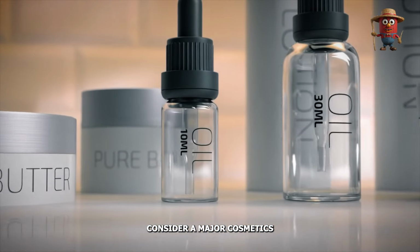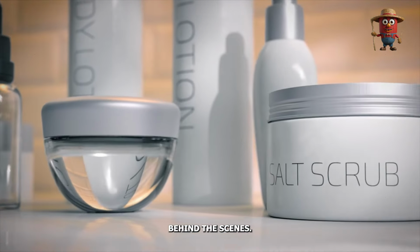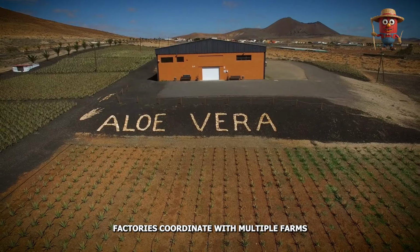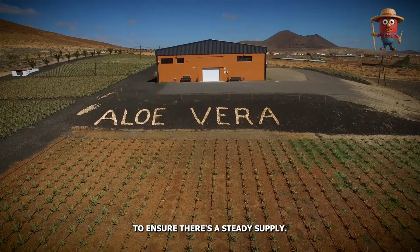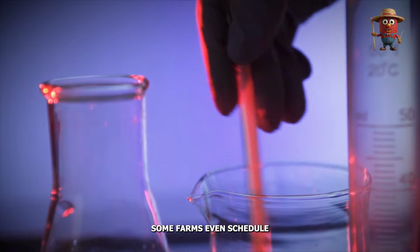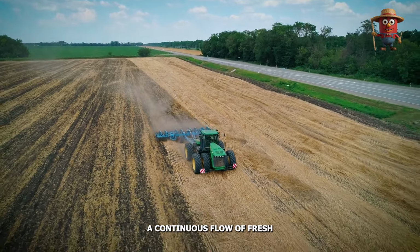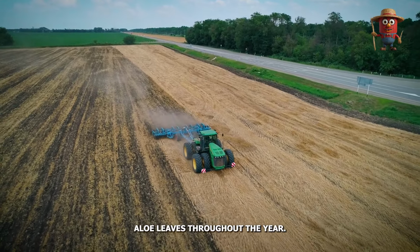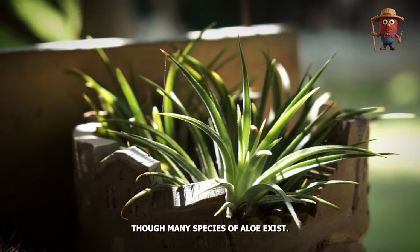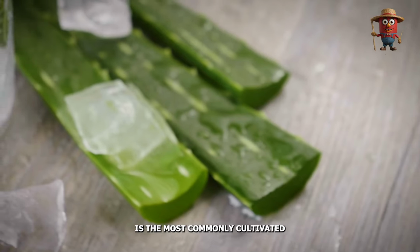Consider a major cosmetics brand launching a new aloe-infused moisturizer. Behind the scenes, that single product line might require tons of aloe leaves every month. Factories coordinate with multiple farms to ensure there's a steady supply, while researchers test the gel's consistency. Some farms even schedule harvesting in waves, so each factory can receive a continuous flow of fresh aloe leaves throughout the year.